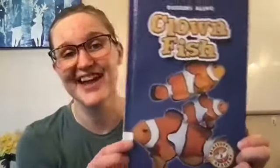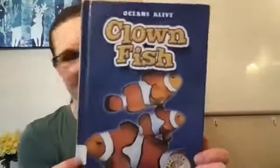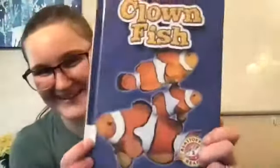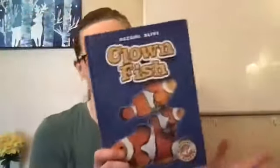And today's ocean animal is a kind of fish. And this fish might look familiar to you, friends, because a lot of you have seen a movie with a fish called Nemo. Does that look like Nemo from Finding Nemo? It does. This fish is called a clownfish, and it is orange and white. It has white stripes, and we're going to learn all about it and the really cool relationship that it has with sea anemones.